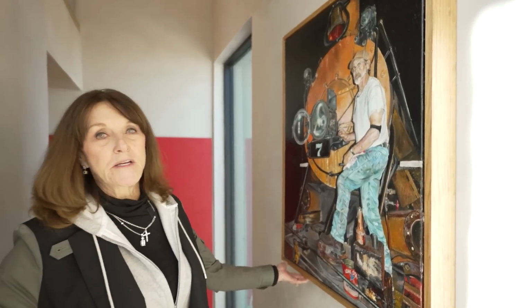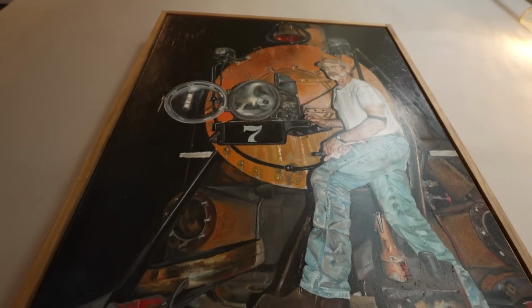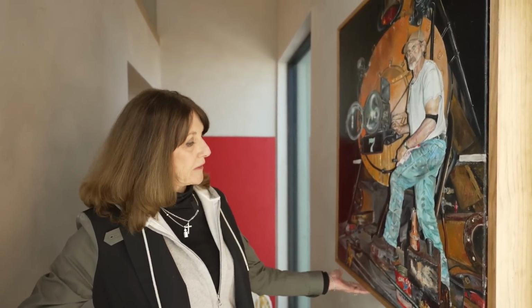This piece is by John David Cole. JD is a new artist to me. He was discovered by Emily, the Gallery at Bowie House art director.